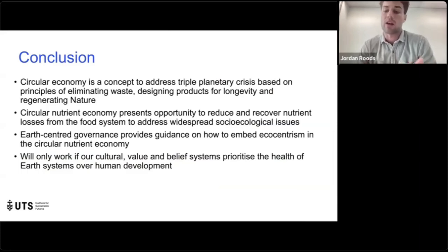However, these Earth-centered governance approaches will only work if they are first and foremost grounded in a cultural value and belief system that prioritizes the health of the broader Earth community over human development.